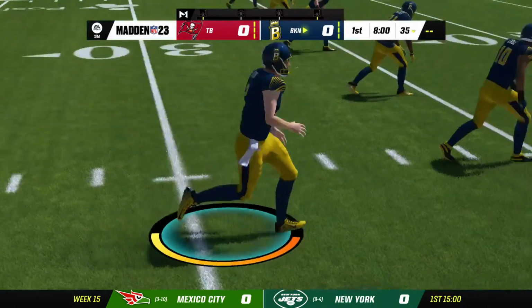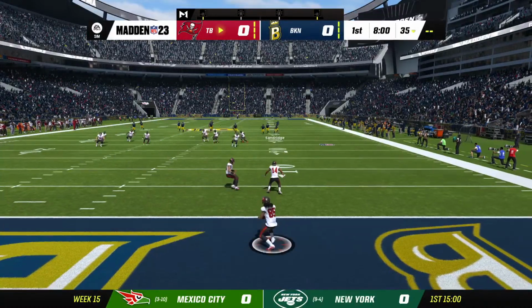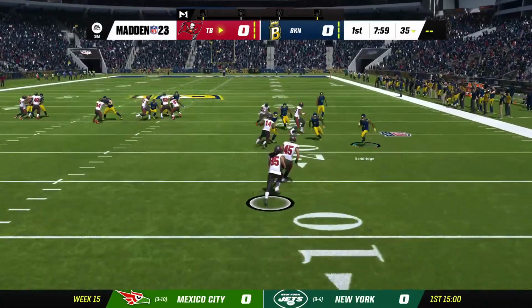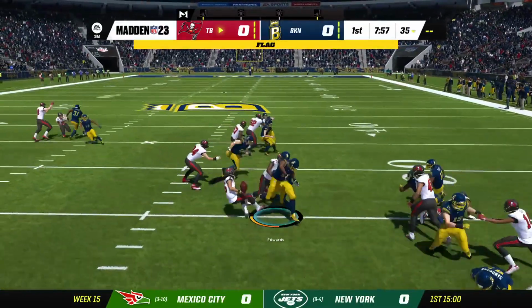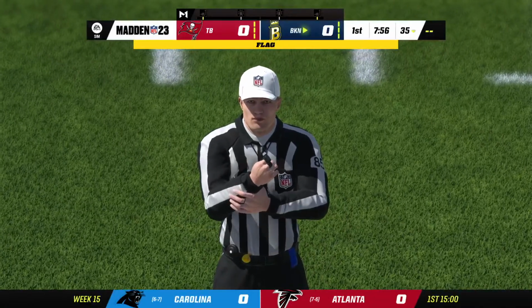Two teams more than ready to get this one started. And we are underway from Brooklyn. From a couple yards deep, he'll bring it out of the end zone. And look at this. Right away, a loose football. And his guys are going to get the football at the 23-yard line.